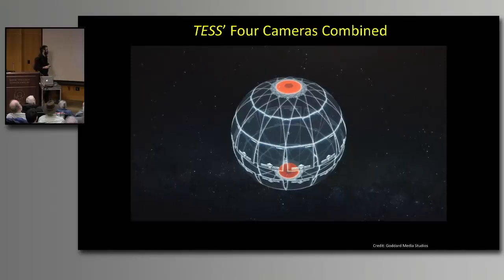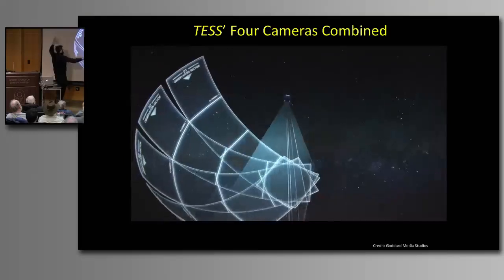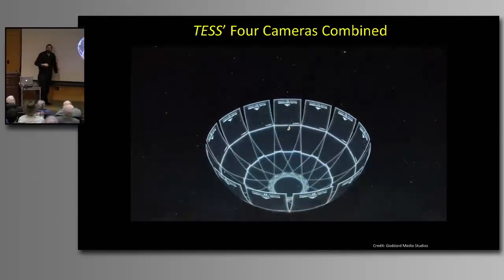One key part to notice is that as it's sweeping out and observing lots of stars along the sky, one of the cameras, camera number 4, actually stays in the same part of the sky.